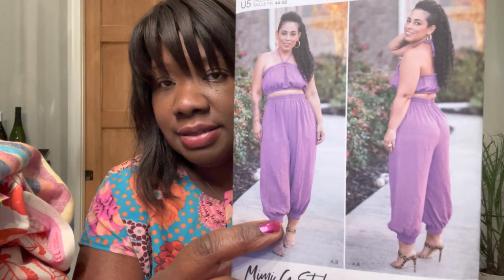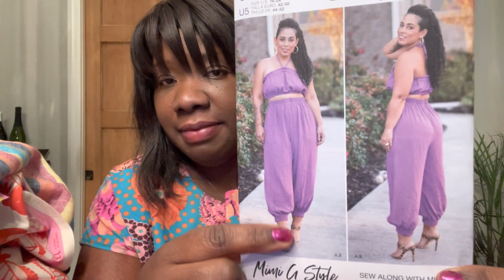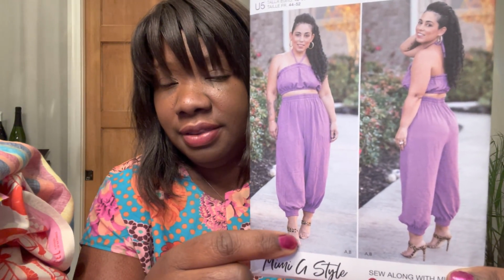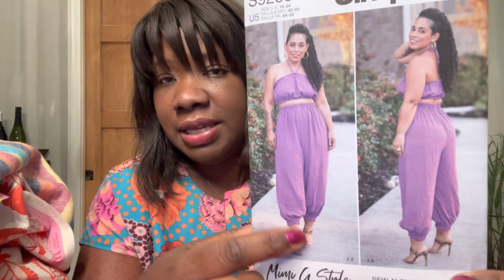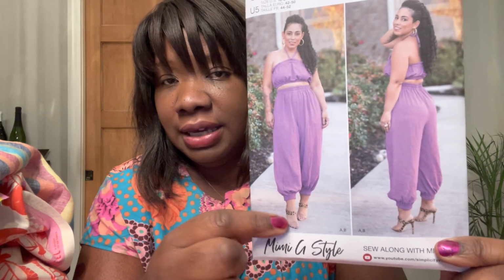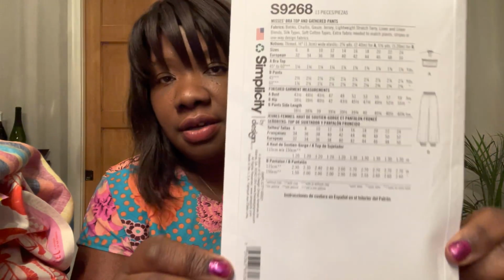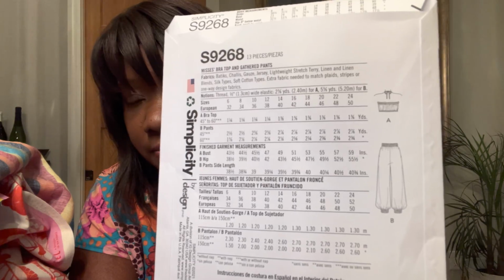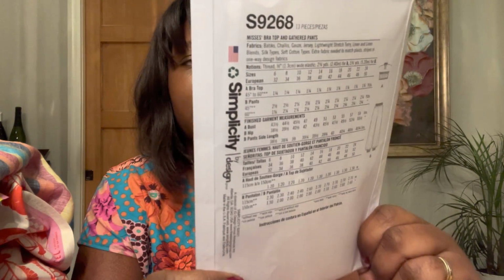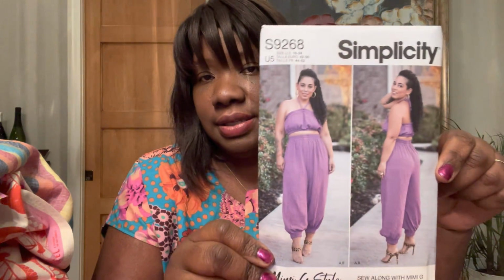I think these pants are just, I would just make these pants and sit around the house with them in PJs. I mean, I love how she dressed it up with heels. This just screams vacation to me, you know, in the Bahamas, in Jamaica, looking cute, going out to dinner. So these are the line drawings. It's really super simple, but darling. Simplicity 9268.